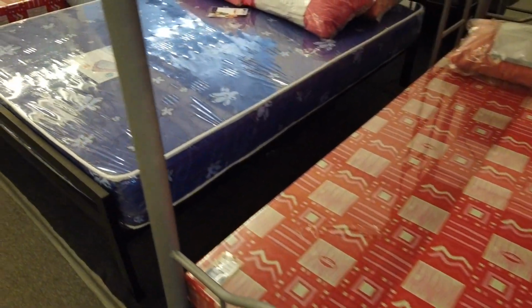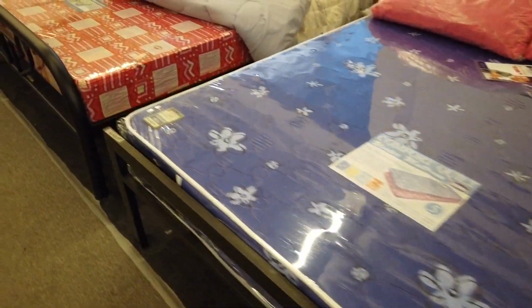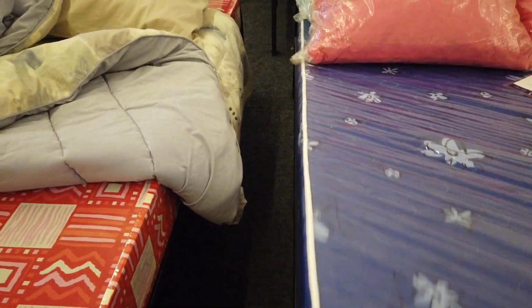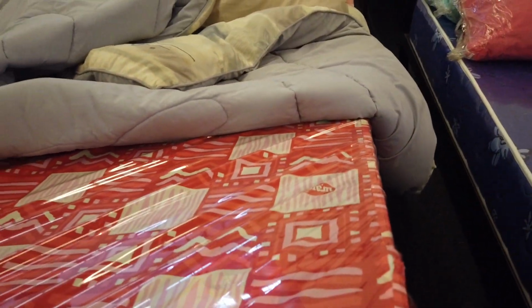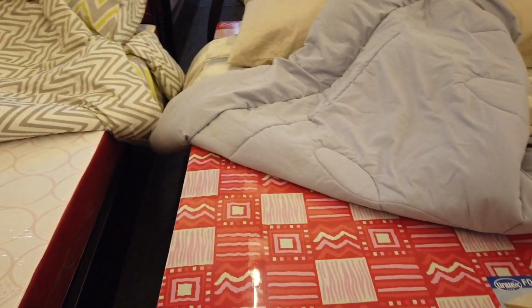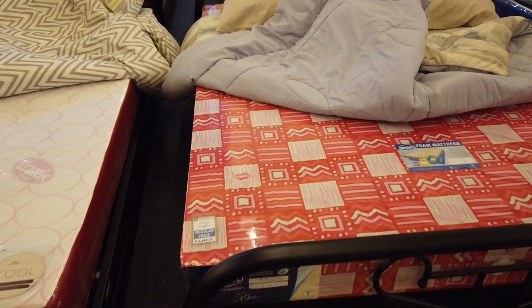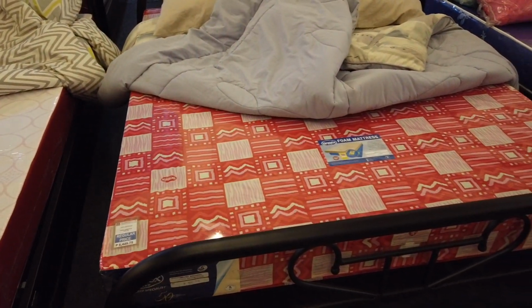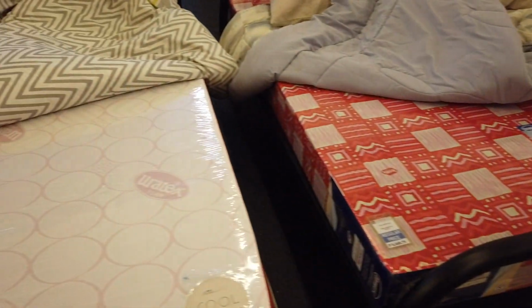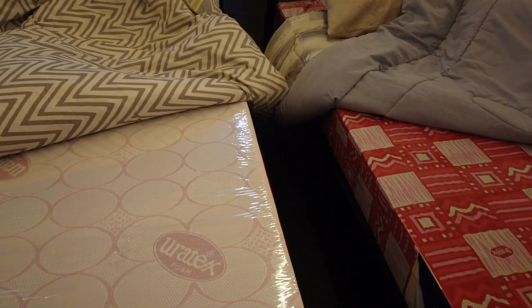The first class, if you notice, the rimming is solid, made of solid fabric. Then this one is different. This is just the regular foam mattress. That's 6,499. So they also got this air cool.